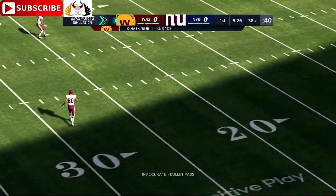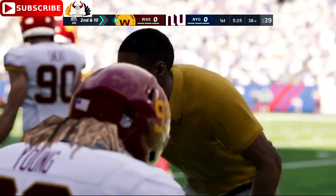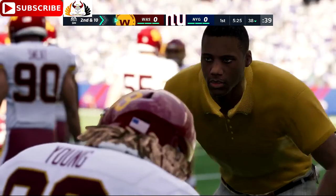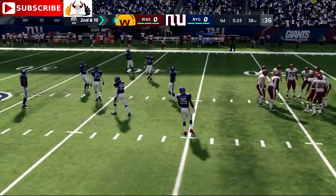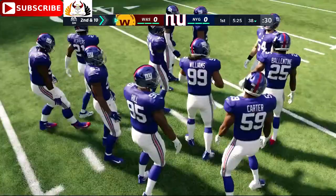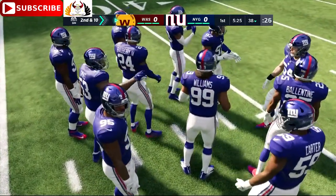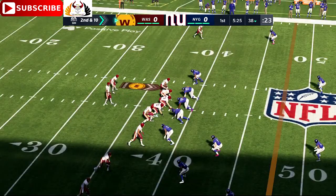And his throw's going to be incomplete. Steven Sims, the intended receiver. And that'll bring up second down. I think he's got to be careful not to force anything into coverage right there. There weren't really any throwing lanes. But the best part for him, he's got second and third down to fall back on. They work again from the 38 on 2nd and 10.